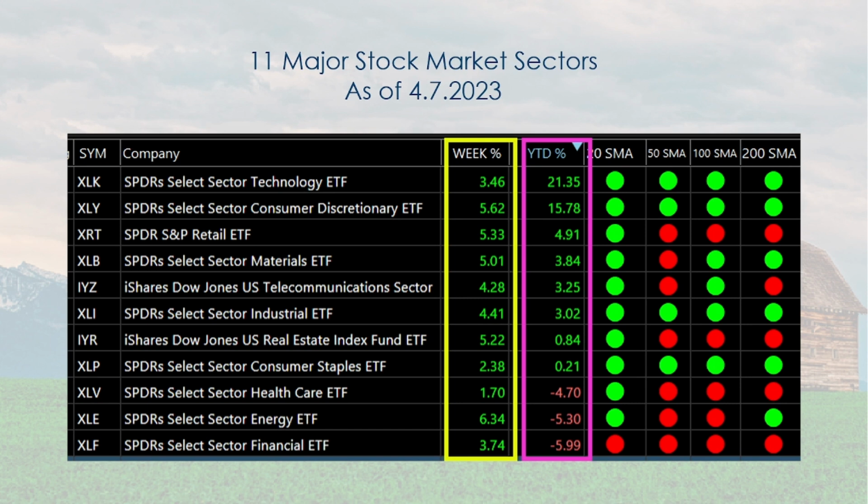And then the last 3 are negative for the year, all part of the S&P 500. The ones that are negative are healthcare, energy, and financials. Financials is almost down 6% for the year-to-date. So a wide range from -6 to +21 for the year. In the yellow box, you can see all of them were positive this past week.